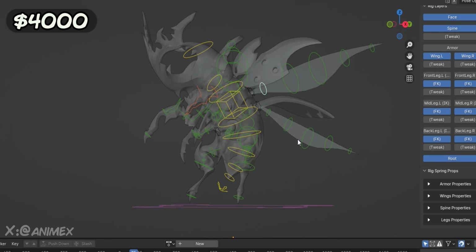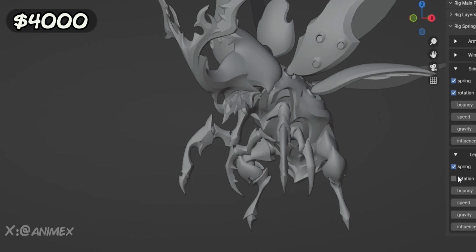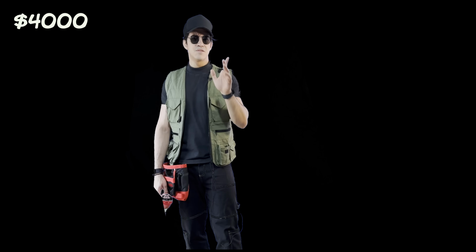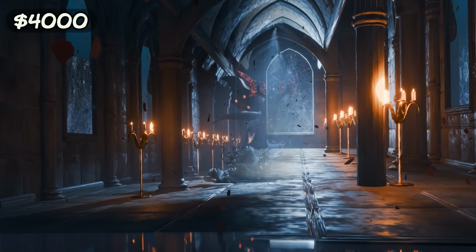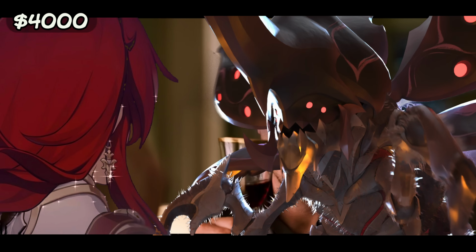Next up, we're animating the beetle with some very slick moves. We're talking about the beetle doing a breakdance of doom. It's not just an attack, it's a performance. But wait, there's more. You can't just drop the beetle in a blank scene. We need an atmosphere. We're talking about mist, eerie lighting, everything. It's like we're setting the mood for a first date, but with a giant insect.